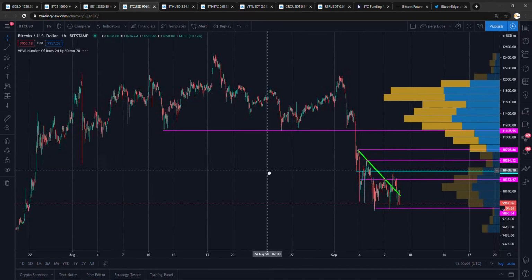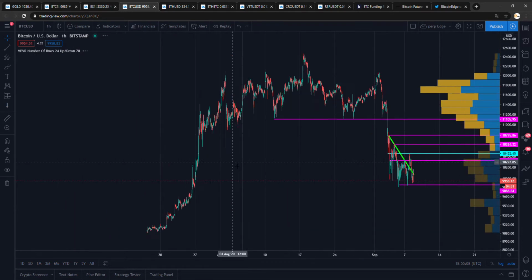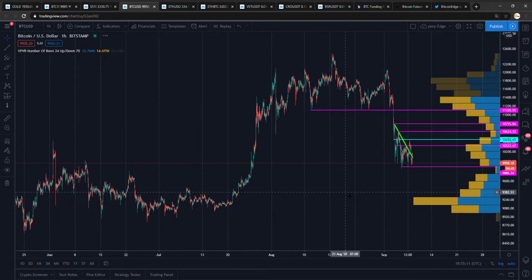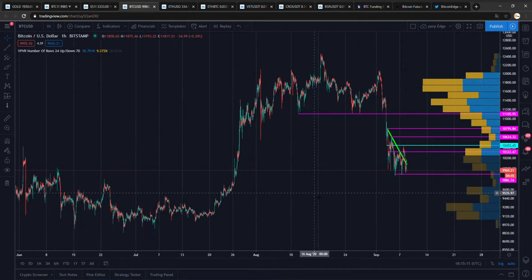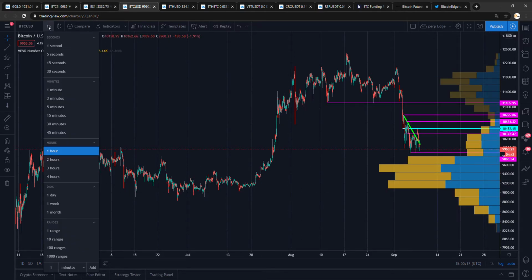Taking a look at the lower time frame on Bitcoin. Bitcoin is looking very weak over here as well. If the dollar keeps bouncing, Bitcoin will see new lows, and we'll definitely go fill that CME gap.